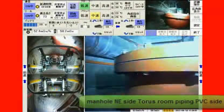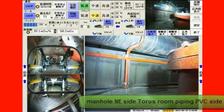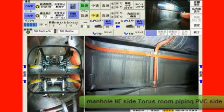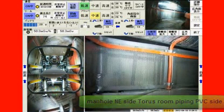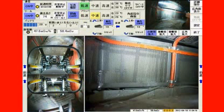The operator of the Fukushima Daiichi nuclear plant has sent a robot inside one of the damaged reactors. The inspection was aimed at pinpointing areas where water is leaking. The utility needs to repair the leaks before it can remove fuel rods and decommission the plant.